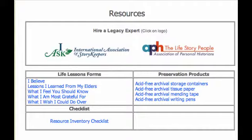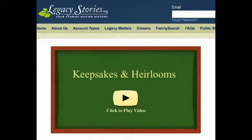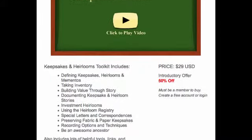A lot more content and resources are going to be included in each of these toolkits. Now, until a member has purchased any of the other toolkits, they'll only be able to view the sales pages for the ones they haven't purchased. For each toolkit, I've created a brief video and the basic information below.